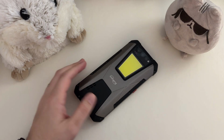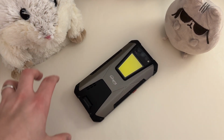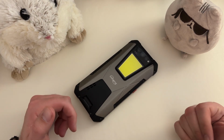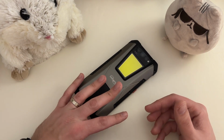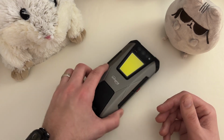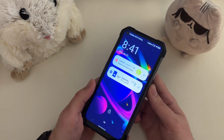I understand that's not Unihertz's fault, and it's still running well, but I would love other people to come out with skins that these smaller manufacturers could use that are not the Material U skin, because it's just plain bad. I don't like it whatsoever. So that holds me back a little bit with the Tank, but it's not their fault. It's just what it has on it. But overall, you're going to do everything you want to do on here.